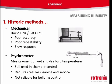So easy in a small chamber environment, perhaps, where you've got specialist engineers keeping track on things and regular calibration, but in a building situation it would be really quite difficult to use. Although you do still see occasionally people using them as perhaps a reference instrument.